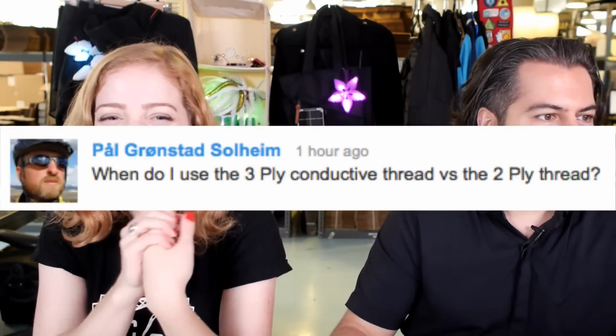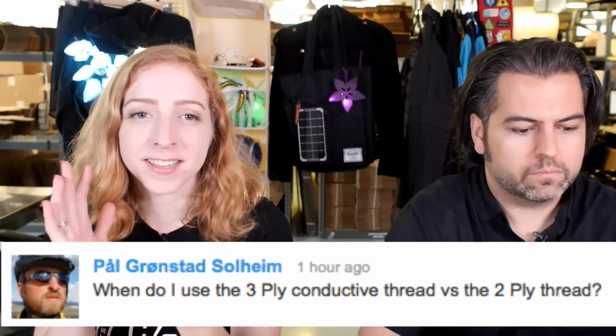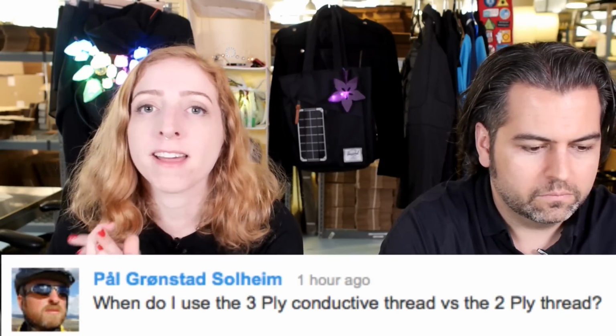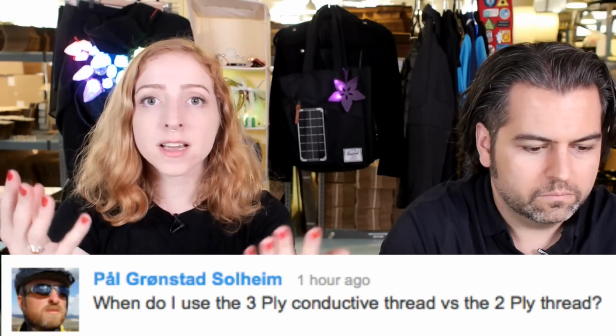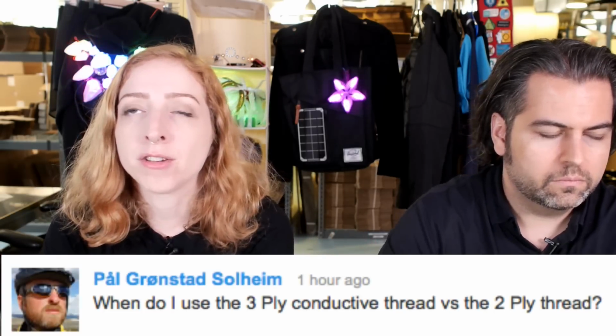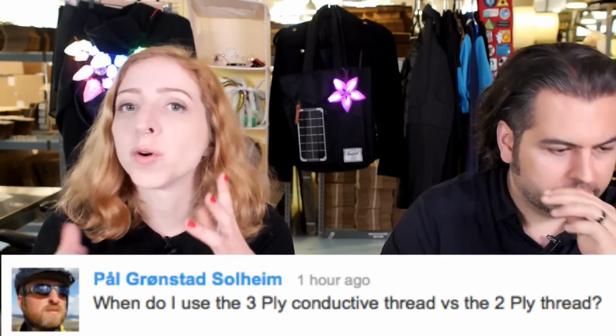Next up. When do I use 3-ply conductive thread versus the 2-ply thread? It depends on the distance you're going and how many things you want to power. The 3-ply can deliver more current, so if you have brighter LEDs or more of them, you would want to use the 3-ply, or if you're going further away from your microcontroller. But the 2-ply is a little more flexible.